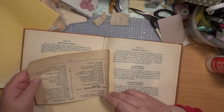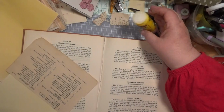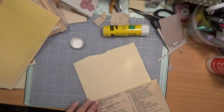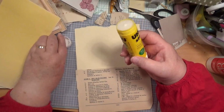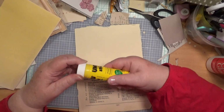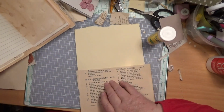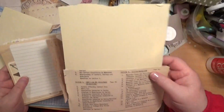Put this in here, like that. Okay. Now, I have to make sure that I don't make the pocket too big for the page. Let's check that out first before we start tearing things. Now there went the idea with the envelope. You never know though, I could fit that in somewhere. You never know.